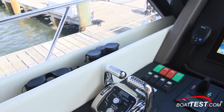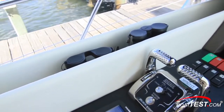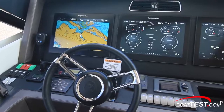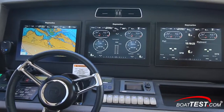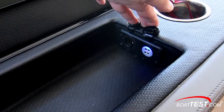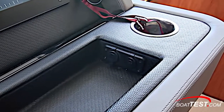Just between the helm station and the side window is a small storage area that's ideal for binoculars and quick grab items. To the right-hand side of the steering wheel is the windlass control and another CZone switching panel. A cubby to the right-hand side of the dash makes a great place for putting cell phones, as it also includes an accessory plug and USB connectivity. A drink holder is just alongside.